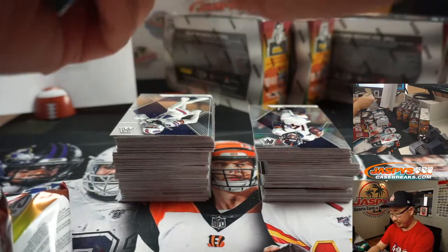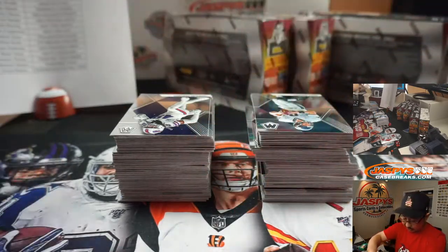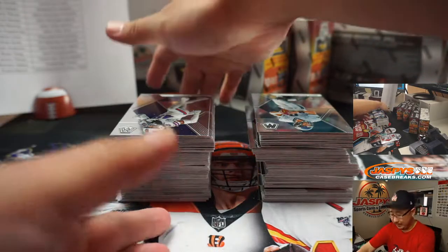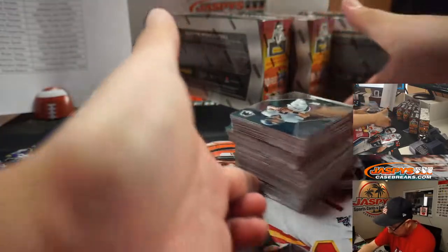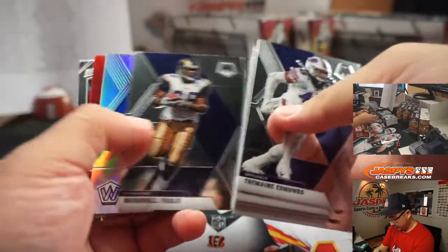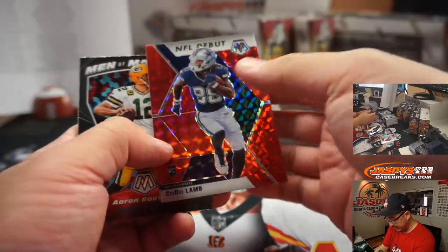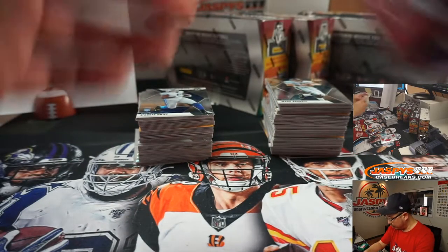Cubby's wondering what everyone thinks of these Mosaic cards. I think they look great. Mosaic Hoops was really popular, and I was very excited when there was like, ooh, there's going to be an NFL version of this? Let's keep cruising through here. There's Thurman Thomas Silver, CD Lamb NFL debut red. Remember, all cards chip.